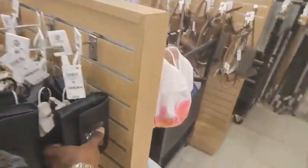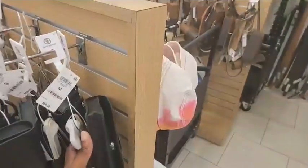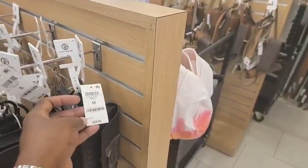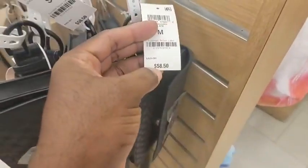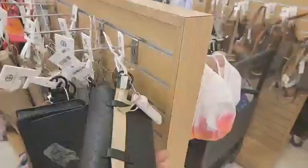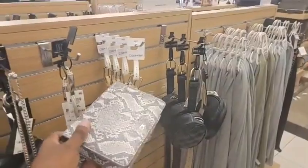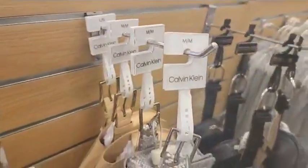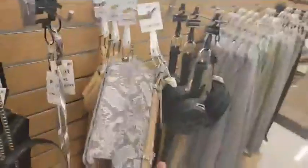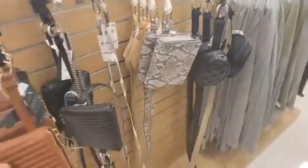Now we are going to get into even smaller bags. Okay? Gianni Bernini. So, what is it? $58.50. And it has that 20% discount. Everything has a discount in this store, in Macy's. Everything is on sale. There's a Croc. It looks like a Calvin Klein. Maddie though, the banner says she will take the Tommy, the black Tommy.